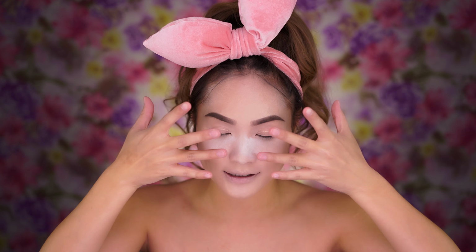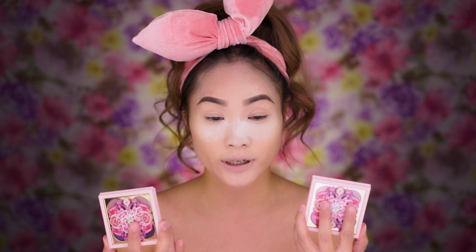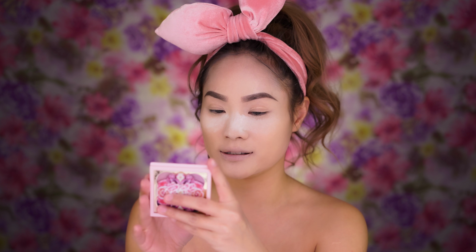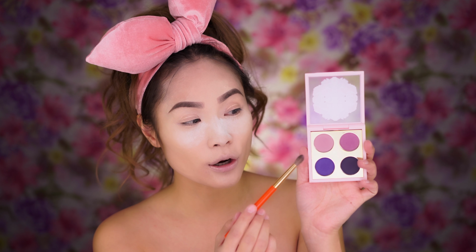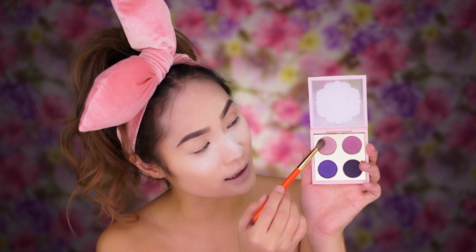Let's move on to the eyeshadows. I already started on my makeup. I did my foundation, my concealer, and my eyebrows just to get everything off camera so we can move into the eyeshadows quickly. I'm going to start on this side using this Stay With Me palette right here. More of the purple tones. I'm going to go into this color right here. This is the lightest and it's going to be my transitioning color into the hollows of my eyes.